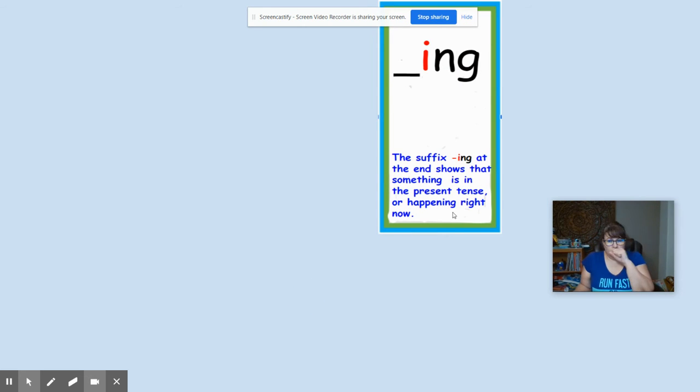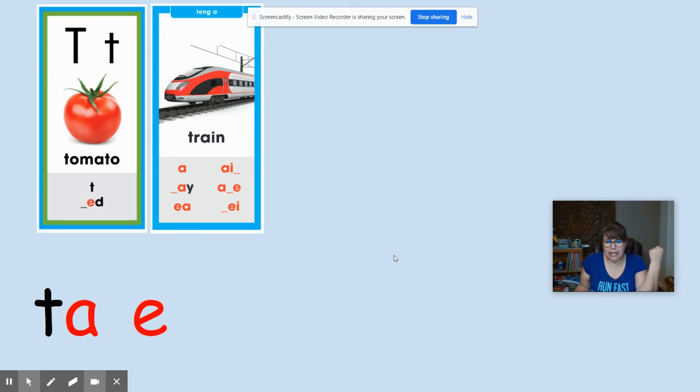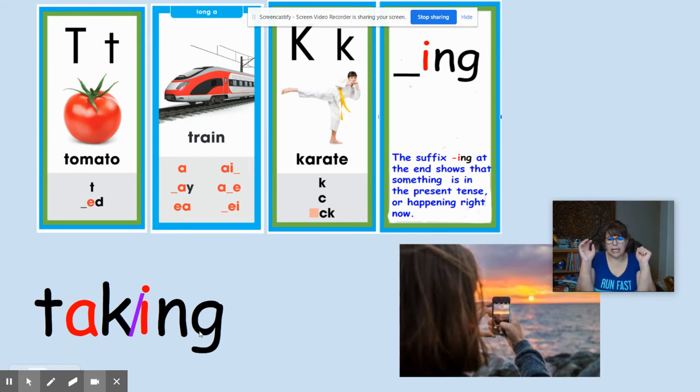Next word. Again, we're working with the suffix ing, which is in the present tense, happening right now. Like in tomato, A, like in train, K, like in karate. And the word is take. Take is one syllable. Does it end with a silent E? Yes. The rule says that we drop the E before we can add ing. Now we have the word taking. Taking. She's taking a picture. Okay, next word.